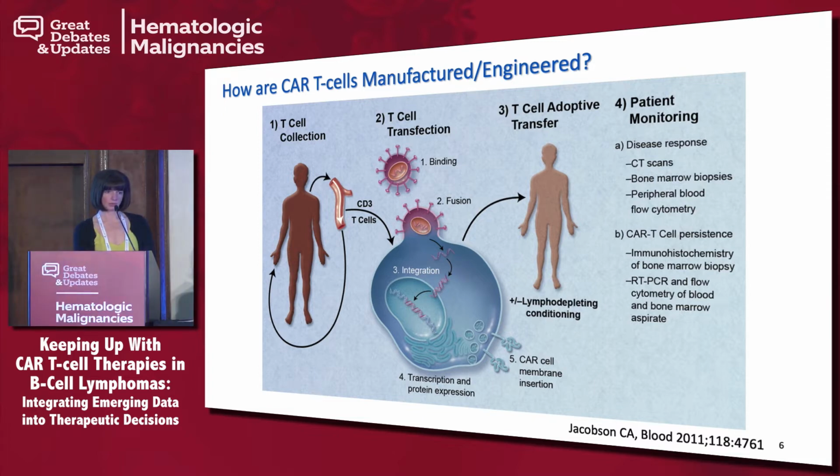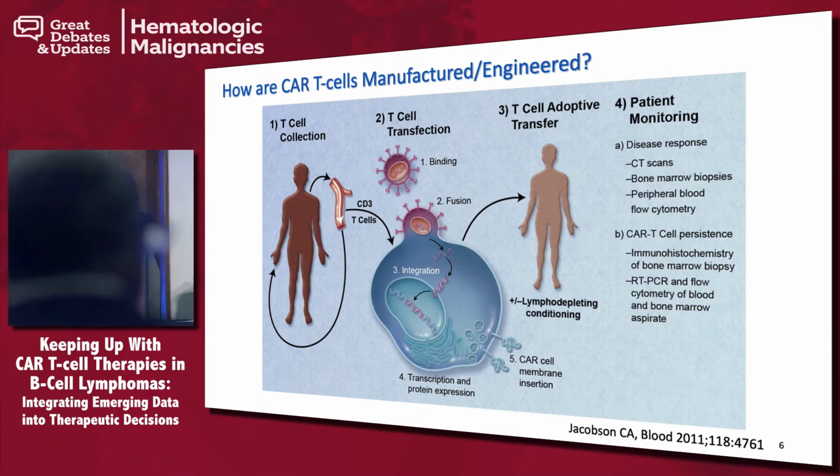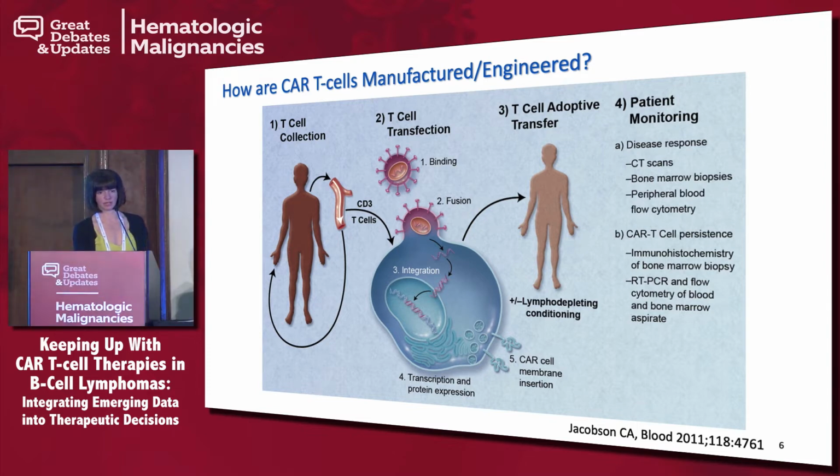So I think it's important when we think about how to integrate CAR T-cells into our oncology clinics for lymphoma patients to take a minute just to think about how these T-cells are manufactured and engineered, because this is different than other therapies we give to lymphoma patients, in that there is a third party that manufactures these cells, and the cells are not available on demand. So first you identify a patient in front of you for CAR T-cell therapy, and you have to collect their T-cells. The T-cells then get sent to a laboratory where they get transfected with the construct for the CAR, and then go through a quality assurance process and an expansion, and then they return back to the cancer center where they're infused into the patient.